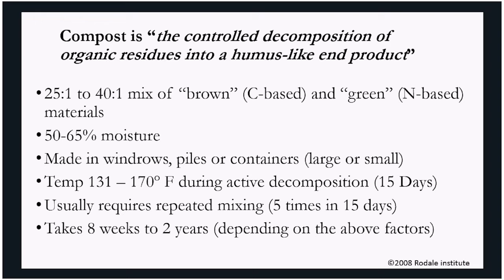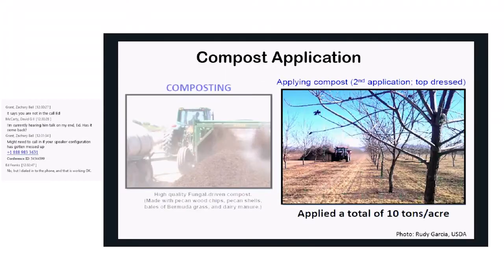On the use of compost, I just should tell you that you need to check with your state, find out what the laws are on using compost or manure, all those biological soil amendments, because there is a critical amount per year that you're allowed.